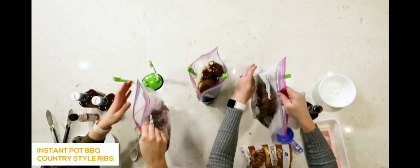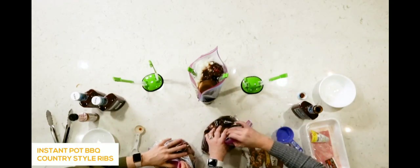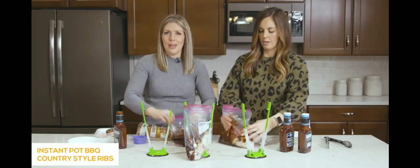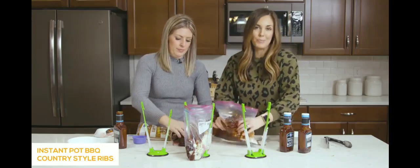Close it up. Exactly. Now this one will feed, I feel like, closer to 4 people. Yeah, so it just depends on how many ribs you have. If you have more people in your family, just make sure you have a few more sides and you'll be good. Or if you want to throw in some extra ribs, you can do that too.